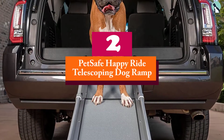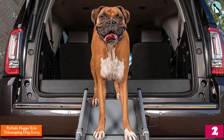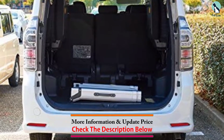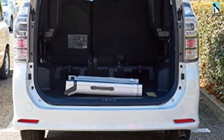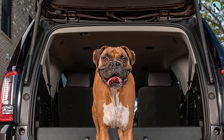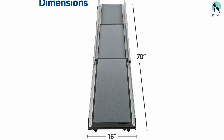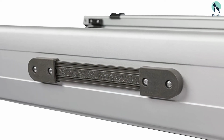At number 2, we have the PetSafe Happy Ride Telescoping Dog Ramp. If safety is your main concern when it comes to your dog, then you're going to love the Happy Ride Telescoping Dog Ramp from PetSafe. This model is perfect for elderly dogs who are having a hard time jumping up into the car. It comes fitted with safety rails on the edge of the dog ramp, so no doggy accidents occur. As a telescoping dog ramp, it comes with a certain degree of adjustability, so it's perfect for all different types of dogs. Even larger dogs will be comfortable on this dog ramp as it can support up to 300 pounds. With such attention to detail, the Happy Ride telescoping dog ramp is the ideal model for older dogs who need a little extra support and safety compared to other, sprightly pets. Your dog will love the comfort and stability of this model.